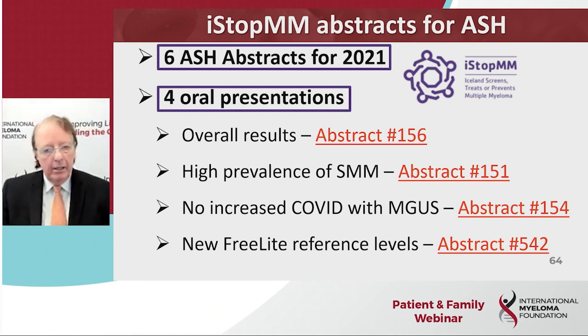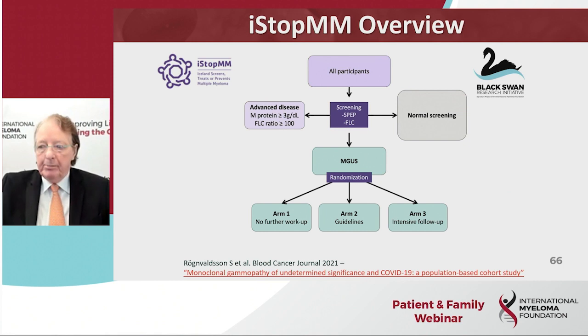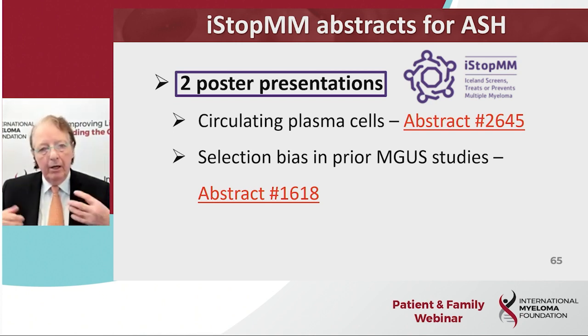And then the other thing that was quite interesting: in the early stages with MGUS, there was no increased risk of problems with COVID in patients with MGUS, although obviously with active myeloma, we do see increased issues. We also had data on the impact of circulating plasma cells, and also the notion of selection bias. This was completely random screening, which is different than if a patient has gone into the hospital with pneumonia or some other problem and then is found to have MGUS. That's obviously different because this is a patient that is already ill with something.